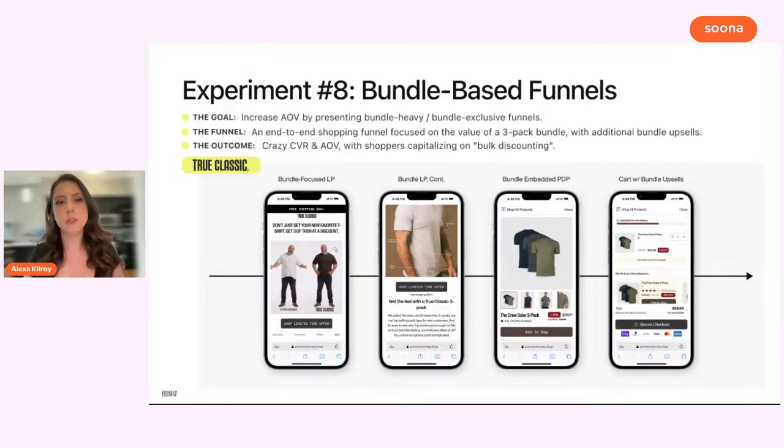And so in this experiment, True Classic wanted to create these bundle heavy or bundle exclusive funnels. Here they've got an end-to-end shopping funnel that's focused on the value of a 3-pack bundle. And then they add additional bundle upsells along the way. I couldn't find the exact ad for this one, but when you clicked on the ad, it was basically a 3-pack offer style ad creative. You hit a landing page that is a 3-pack advertorial, a shoppable content piece. They have the opportunity to learn more about the shirt and all of its bits and pieces as you scroll down through the landing page. But then there's that embedded PDP where they can shop the 3-pack and choose the colors that they want.